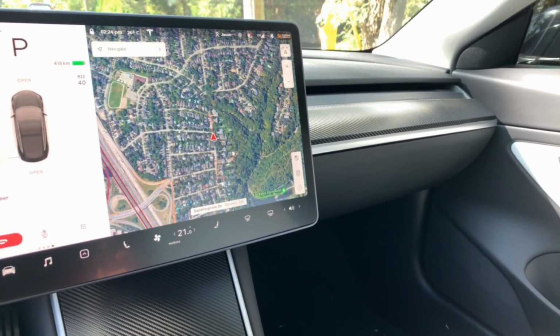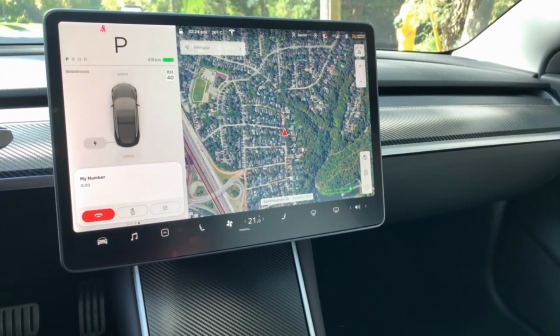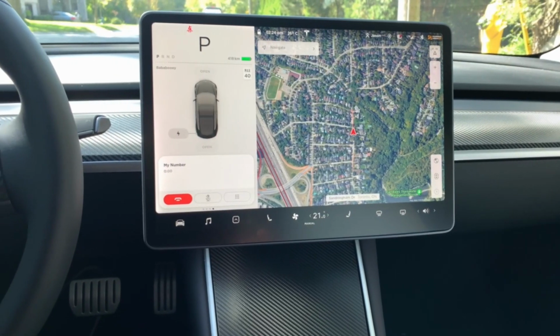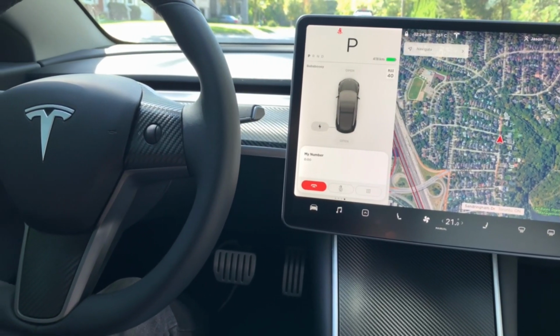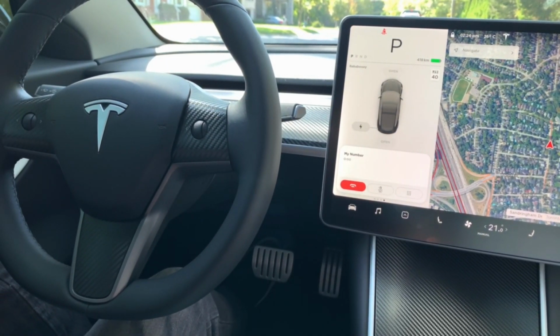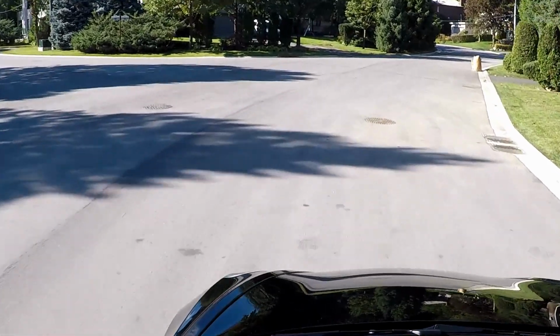Now, if you love the sound of a screaming exhaust, you will miss it. I still do. I put my window down every time something exotic drives by just so I can hear it popping and banging and screaming. Was it a deal breaker? Not for me. Not when you start looking at all the pros of owning a Tesla.